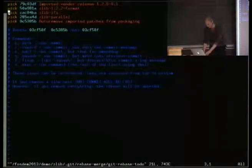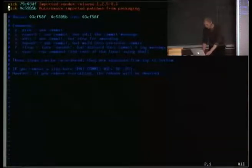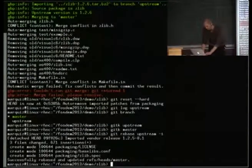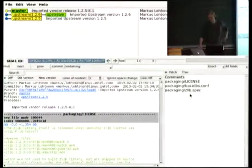So upstream has a new upstream version imported. And then if we take a look at the master branch, it's still 1.2.5. So if we want to do a version bump, I would just do git rebase upstream. Let's see, all the patches were upstreamed already, so I squash this. And now we are rebased on the new upstream. And then what I still need to do here is edit the spec file and set the upstream version to 1.2.6 so that it would be correct.